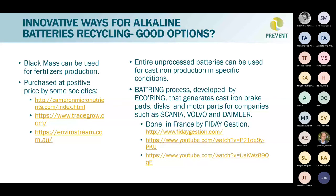Innovative ways for alkaline battery recycling: black mass can be used for fertilizer production. We know that it's purchased at a positive price by some companies. I've put some names there. There is Cameron Micronutrient in the US, Trace Ground in Finland, and Enviro Stream in Australia. Like I said, they have a special recipe. I know that some people deal with them and they are creating fertilizer.